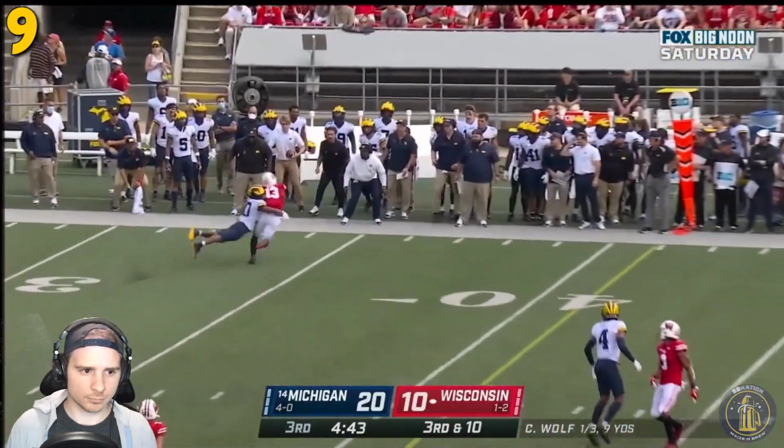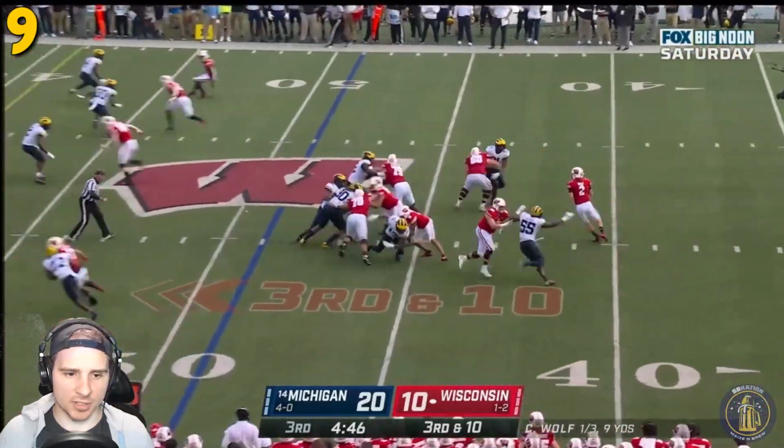Third down and 10. Wolf guns it to the sideline. Dax Hill just making a play on this one.